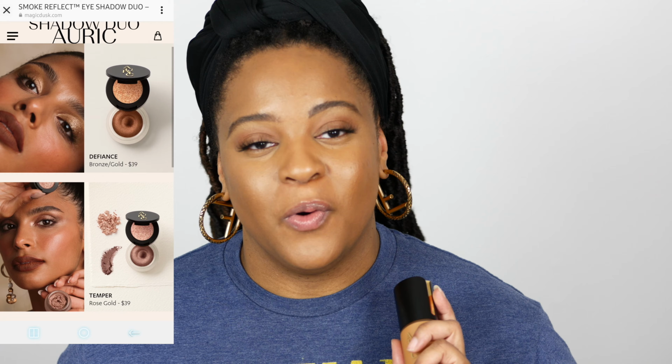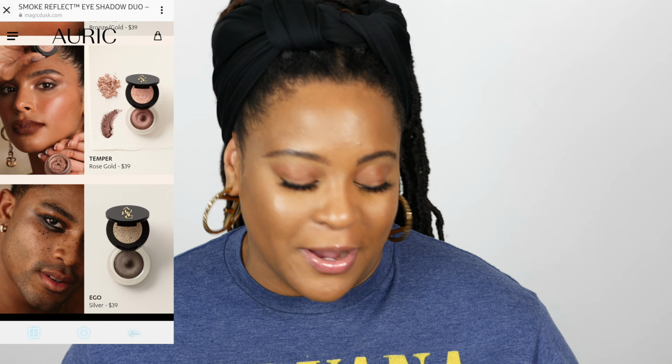But this product is beautiful. It is worth every single penny, and I'm such a fool to not have picked up at least one eyeshadow. I messed up. I dropped the ball on that, but this product I 100% recommend. If it's within your budget, definitely try it out.